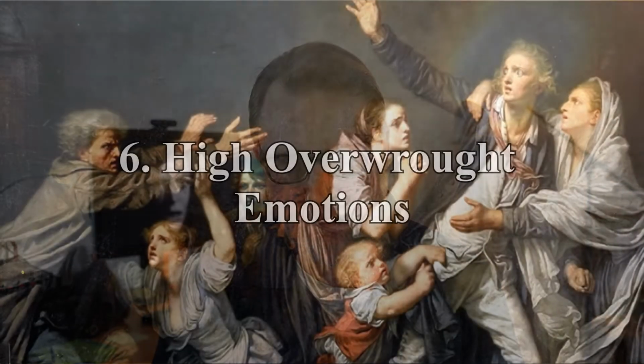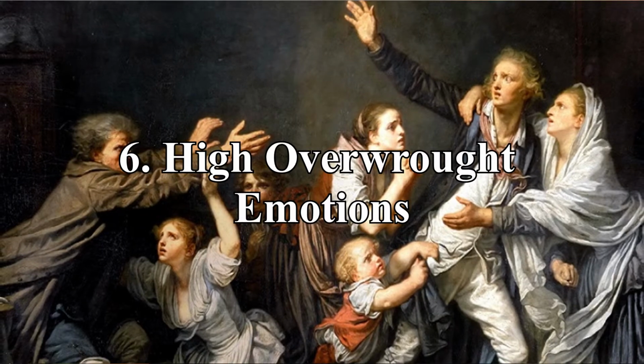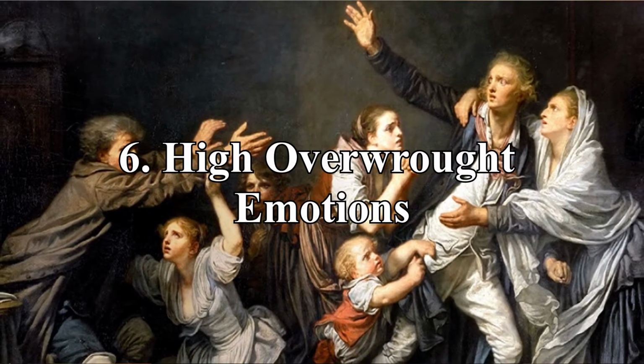Number 6, high overwrought emotion. This is evident most primarily in the servant reactions to what's happening in the castle, but really if you read it, you'll notice that all the characters are in essence kind of overacting. They're all reacting to each other, to these things that are going on.